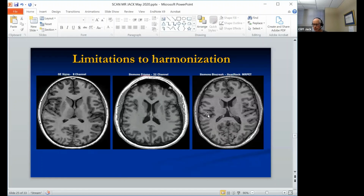However, I don't know if this is all that visible, but I think you can see on this Siemens Biograph, so this is the MR scanner for a PET-MR, Siemens PET-MR, you can see the speckle in this scan, and compared to the signal to noise properties in this image right over here, it's very clear that the signal to noise in this scanner is a lot better than the signal to noise in this scanner. And there's nothing that can be done in terms of acquisition to make this scanner give equivalent signal to noise to this scanner. This is just a better scanner.